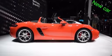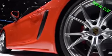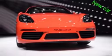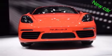The standard Boxster uses a new 2-liter flat-4 turbo engine that cranks out 300 horsepower and 280 pound-feet of torque, while the Boxster S model comes with a 2.5-liter turbocharged mill, developing 350 horsepower and 309 pound-feet of torque. According to the brand, this new engine should help to enhance fuel economy by up to 14%.